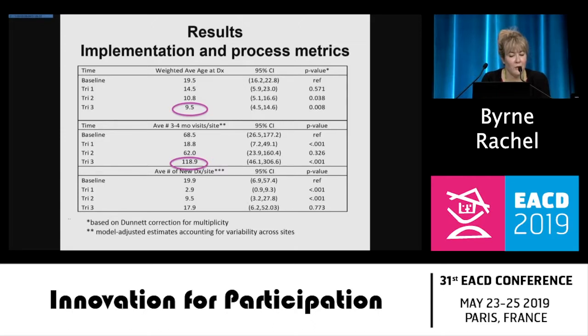So we knew that that increase in 3 to 4 month visits would be critical to implementing these guidelines, which is why we used it as a metric of success. Finally, what we saw is that implementing this process did not change the overall number of diagnoses at the site. It simply brought down the age at which they were diagnosed.